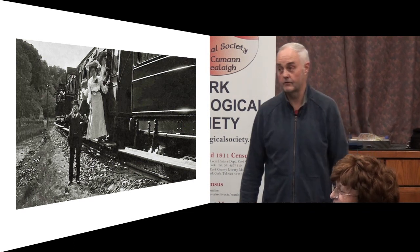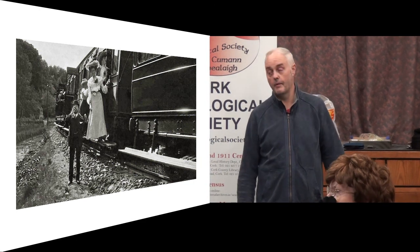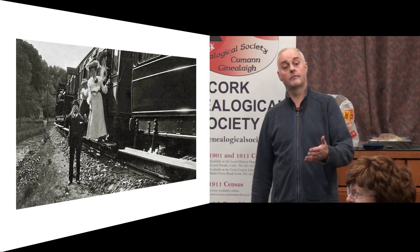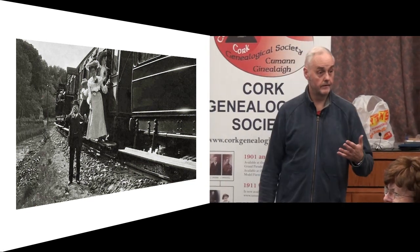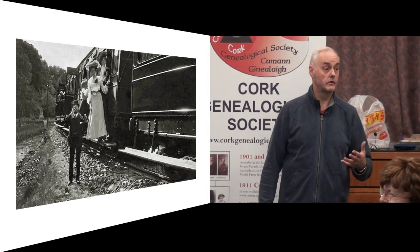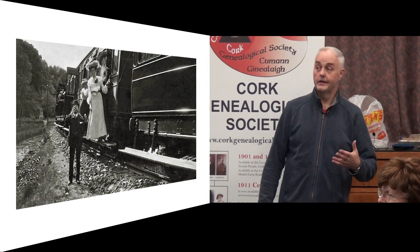But the trains ran right up to the end of the line for the railway company, which was 1932. And again, like the trams, it fell victim to the use of buses, as people began to use the buses more frequently for the short runs than they had prior to that.